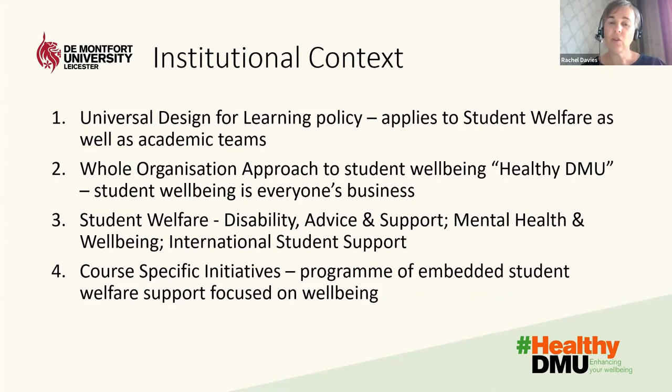In addition to that, we've got a whole organisation approach to student wellbeing at the university, and that's called Healthy DMU. And so as a result of that, student wellbeing is seen as everyone's business within the university, whether you work in the library, the disability service, you're an academic colleague, or in the security team. We've all got a role to play in terms of enabling student wellbeing and ensuring that students get the information and support that they need to keep themselves well and healthy.